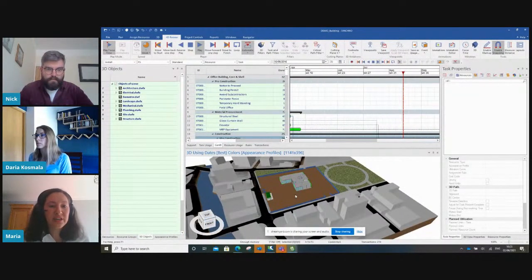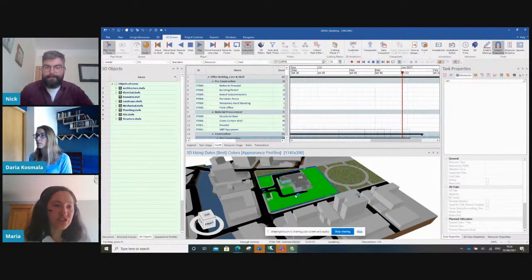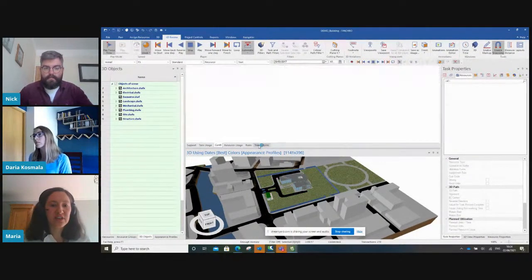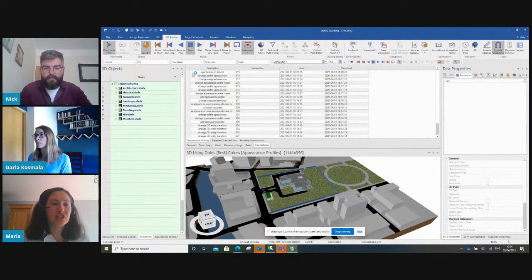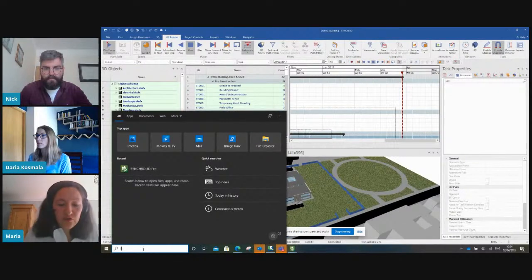Generally, if you make a change in your SYNCHRO file, it's all going to be synchronized back to the iModel, and LumenRT will pick up all these changes. You just need to wait to synchronize. You can check that in the list of transactions. It will say when it's synchronized. It's not instant, but it's quite quick, depending again on your data. So if you're happy with your models, we go to LumenRT.